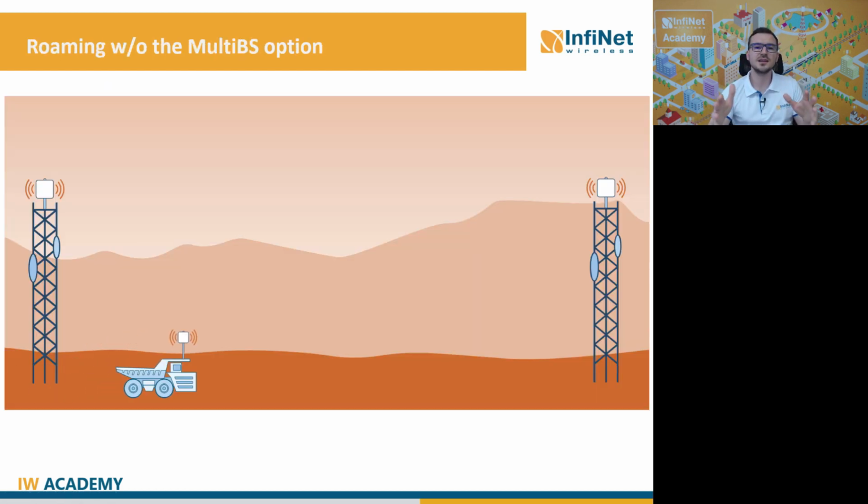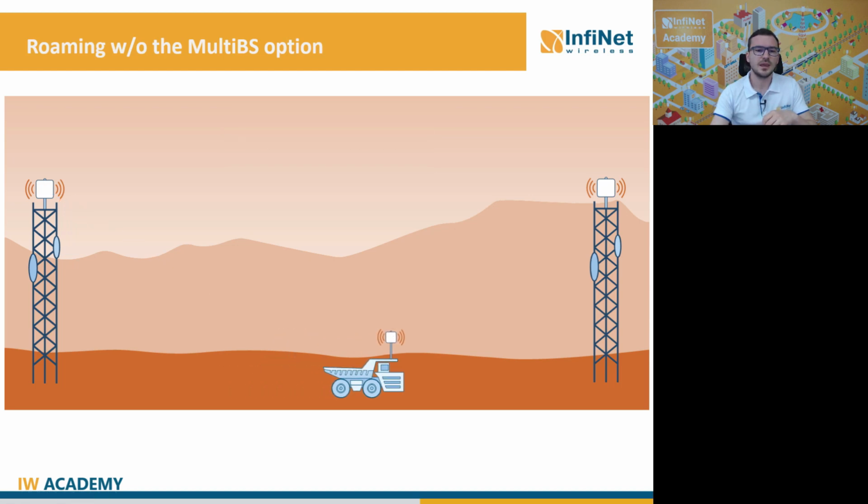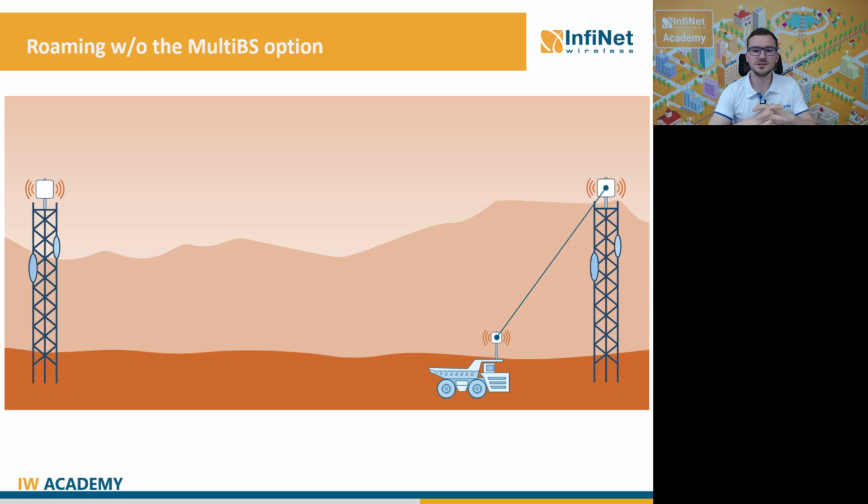Now let's look at how the handover takes place without using the multi-base station option, which we will talk about in a few minutes. So when a CPE moves outside the coverage area of a base station, the link will be interrupted. Then the CPE will try to reconnect to the same base station. And only after it fails, it will try to connect to another base station. So the handover process in this case is slow. There can be a lot of downtime, and that's why we recommend using the multi-base station option.